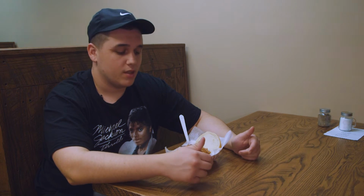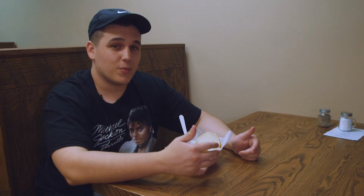So right now I'm here at JT's Smokehouse in New Wilmington, and I'm about to try the Oink Moo Peep sandwich. Oink for pig, Moo for cow, and Peep for chicken. It's all in this one sandwich. We're about to give it a try right now. Here we go. Oh yeah, look at that.